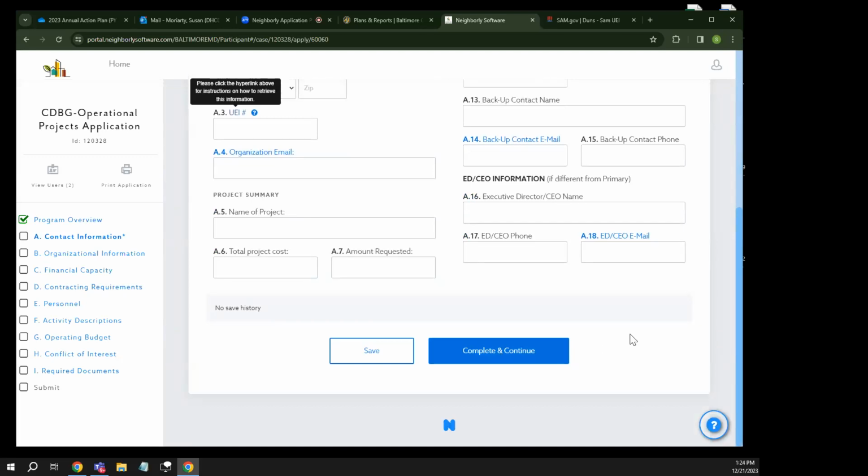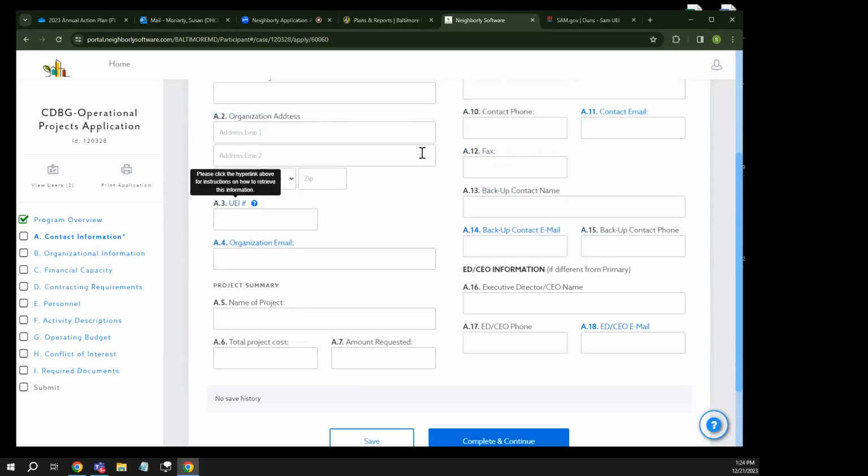Anything else? If you already have a DUNS number or you've used that number previously, do you still have to get a UEI number? Yes, you do. Unfortunately, it is in place of the DUNS number. Yeah. And it's just the way the feds have decided to go.